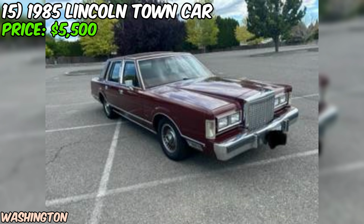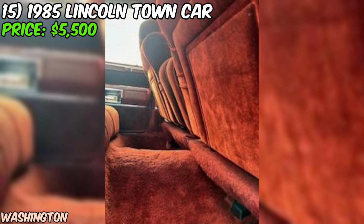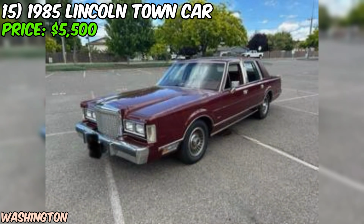Now, let's talk about that interior. The red velvet suede is absolutely stunning and gives this car a real sense of luxury. You'll feel like royalty every time you slide behind the wheel, and with a price tag of just $500, you can live out your fantasies of being a high roller without breaking the bank.